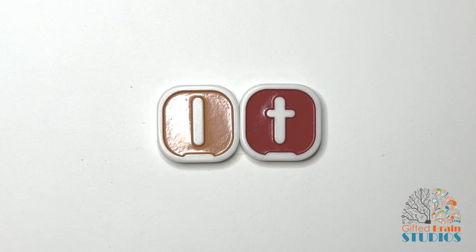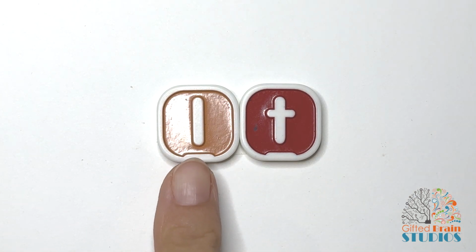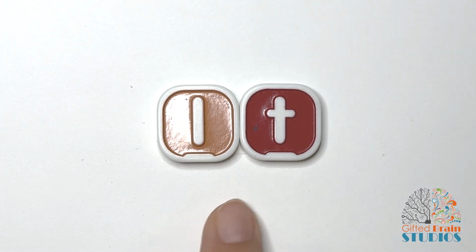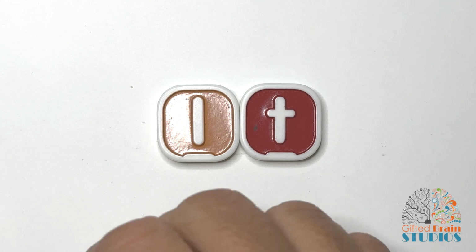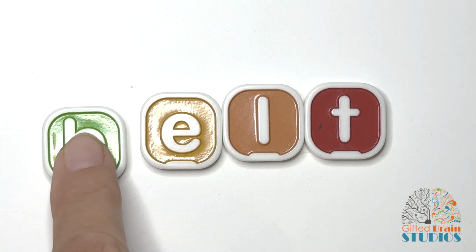This is final consonant blend LT. Sound that L makes, L, L. And what sound does T make? T, T. Good job. They're final consonant blends because they're at the end of words.